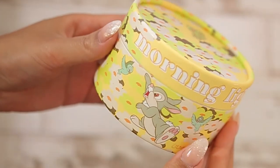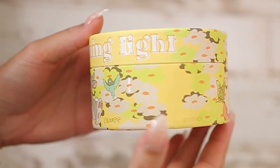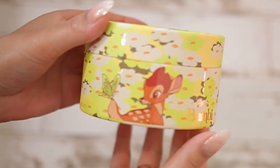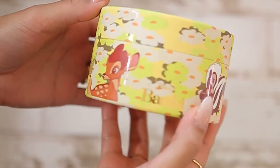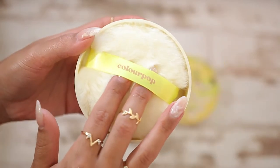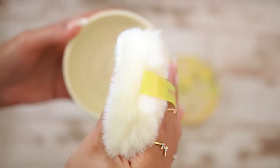This is the puff highlight. It's a Pixie puff highlight. And the packaging is so freaking cute. I love it. If you see a lot of stuff in pictures and in videos, trust me, it does not do it justice. Like, you have to physically see it and physically have it in your hand to get the full effect of how cute it is.